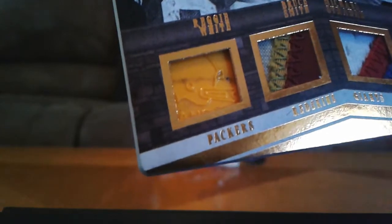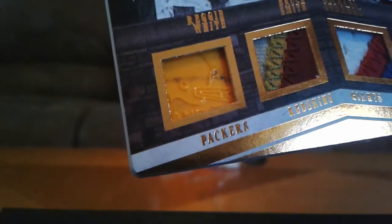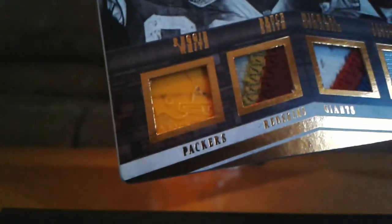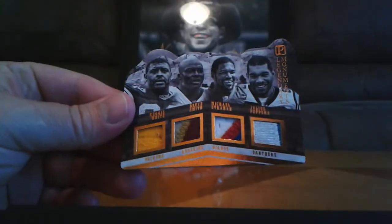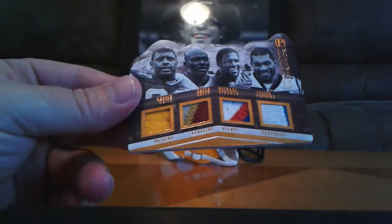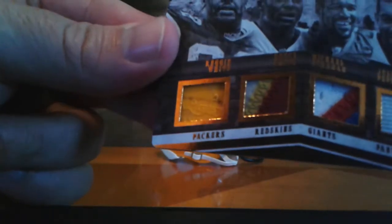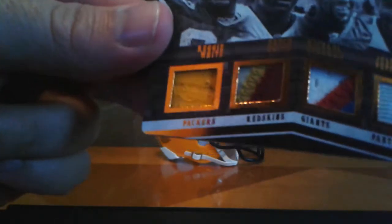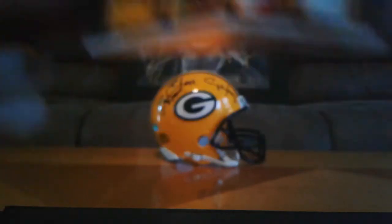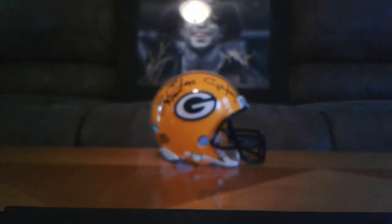Got a big ol' black mark running through there and some letters down there in the corner. Just a super, super unique Relic card. So getting that card for $75 is a win all day long. And it will most likely be the most unique Relic card I ever own, because I like the helmet piece cards, and that's about as cool as it gets. So super happy to get that.